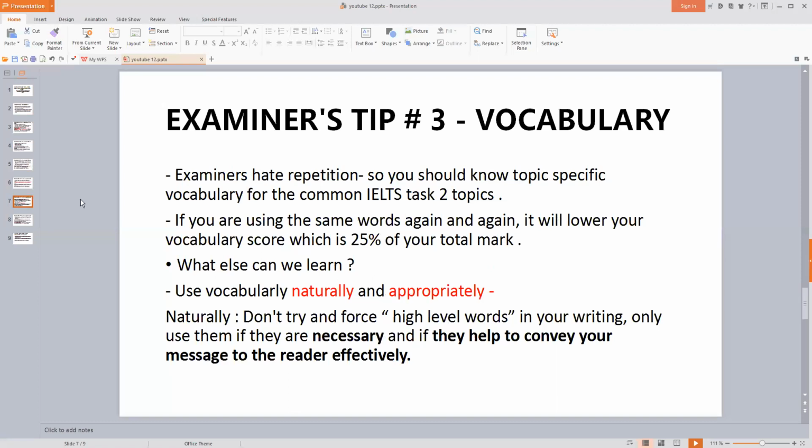Now let's look at what the examiner meant when he said that the vocabulary used was appropriate.